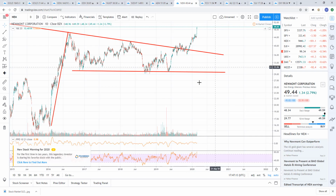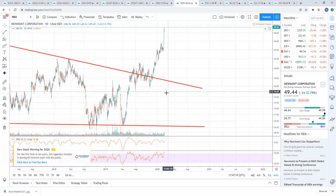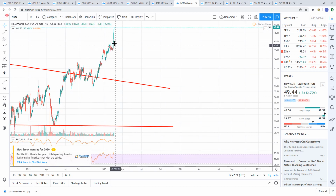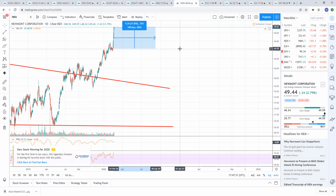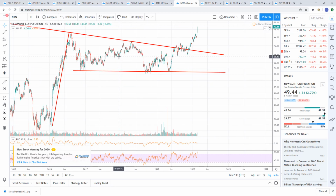Newmont's been on fire. I think Barrick's been a little bit hotter, a little bit better, but Newmont's been doing really good too. And this thing, I mean, look at this candle. This is a daily chart, and it's just gone pretty much parabolic straight up. That's an 11.8% move in just a couple days. So pretty big move for a big gold miner.